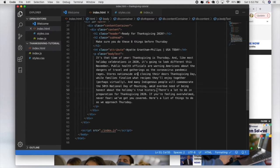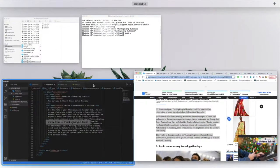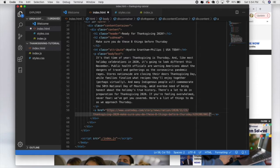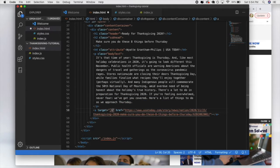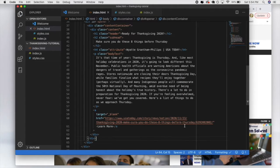Okay. And then let's just grab this whole article here. And we are going to now have our little button. So let's break out of this P tag. Let's do A, href, boom. And then, let's have it open in a different window, I guess. Yeah. Target equals underscore blank. And then within here, let's make this our learn more. Let's save that up. All right, cool.